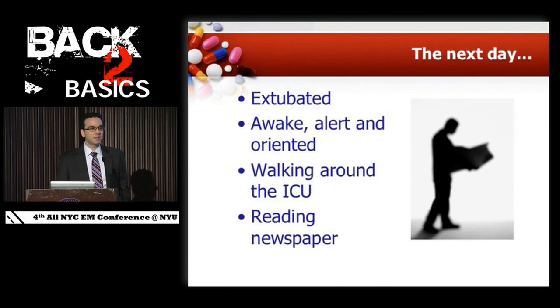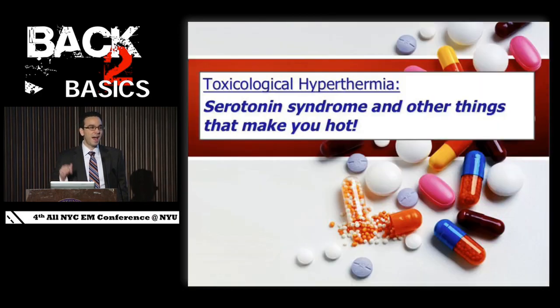Well, the next day, actually, I went to see this patient, and he was extubated. He was actually doing fine. He was walking around, alert, oriented. He actually was holding a newspaper, walking around the ICU. I thought that was very odd, to say the least. But he was doing quite well. So we're going to talk about how this patient did so well and how you can do that.